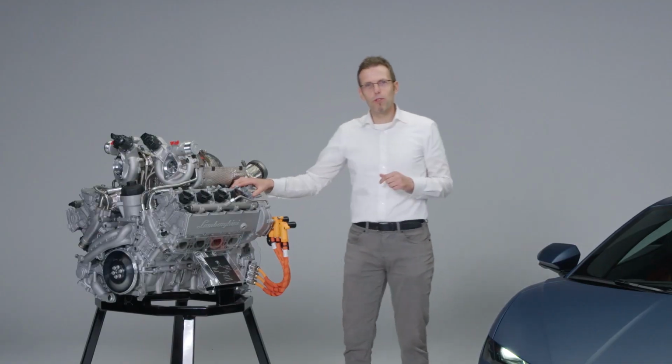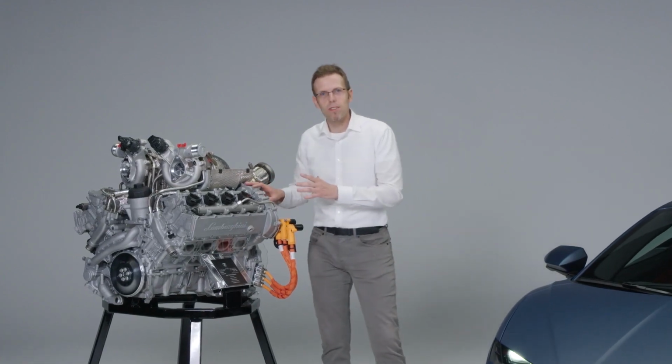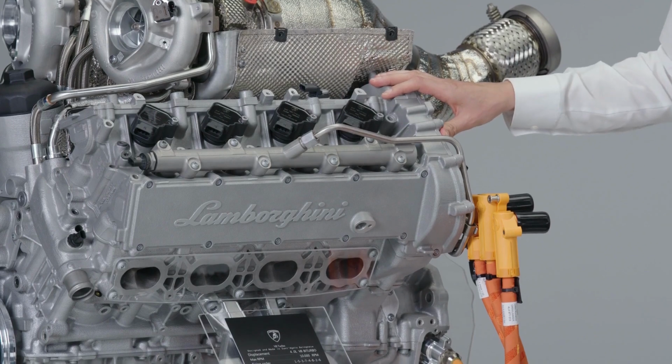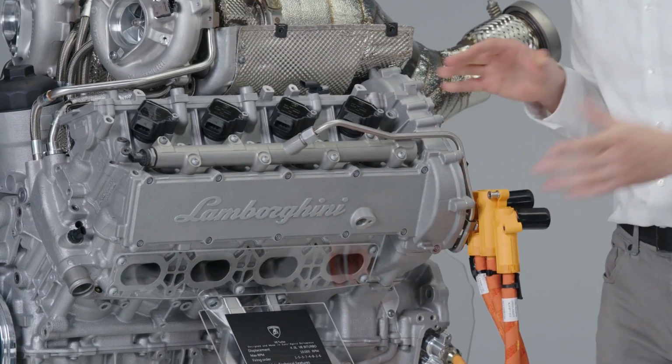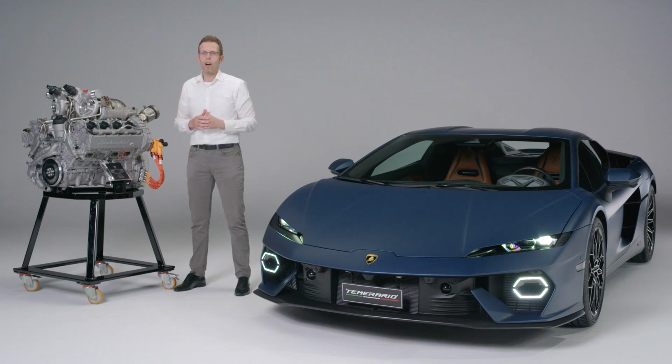One cool feature I want to show you, even if it's not related to the extreme performance of this brand new V8 twin turbo, but it's very important for the heart. It's the writing of Lamborghini on the cover of the cylinder head. And this is a little bit a memory of our iconic engines of the past.